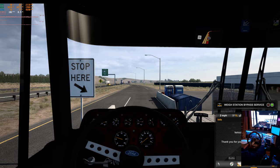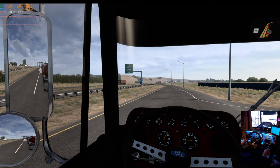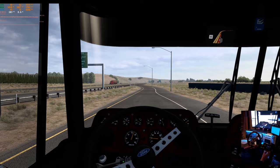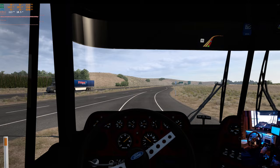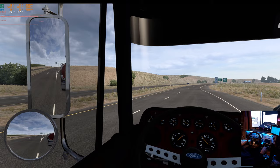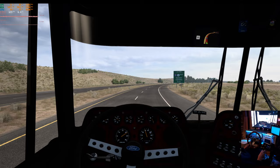$195,000. Wow. It's a lot of trailer. A good chunk of that weight, I guess, because the load's only 71,000. That explains why even with my lower tier heavy haul engine, we're no rocket right now.